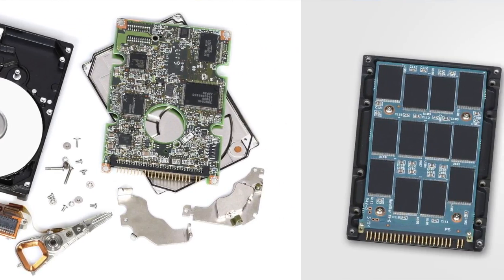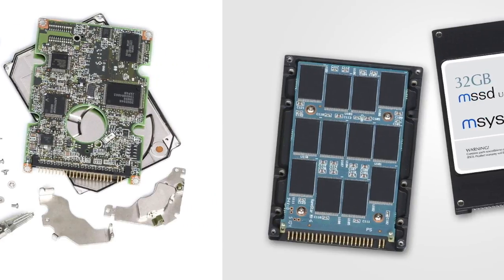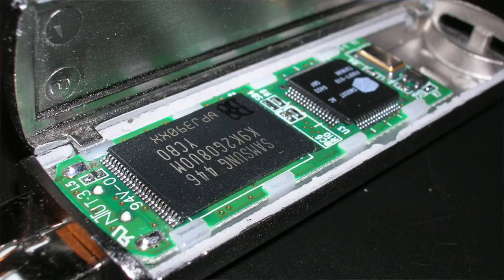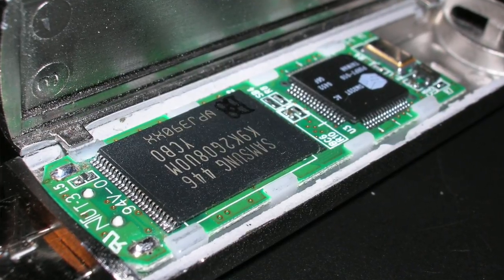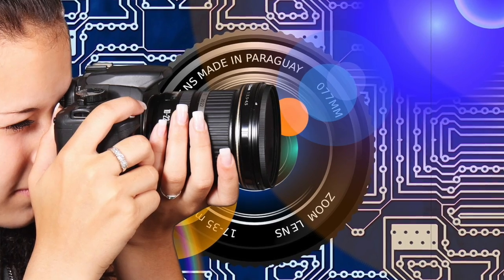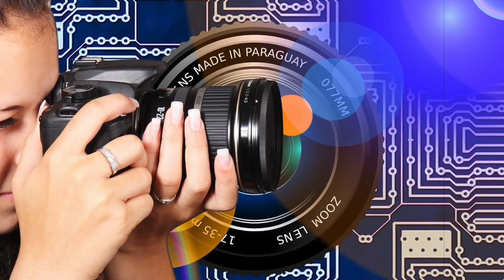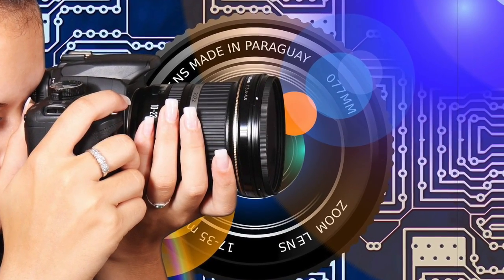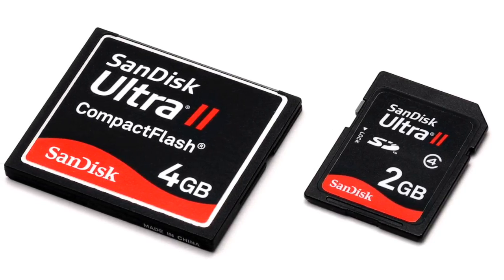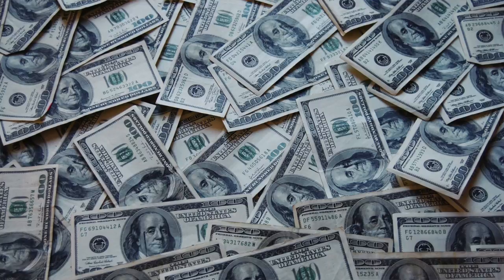An SSD drive is a very fast technology for storage, and it's basically a flash memory. It's similar to the memory card that you put in your camera, and it's quite fast. The only thing with this type of technology is that it's still expensive.